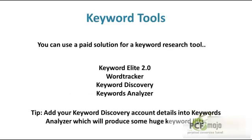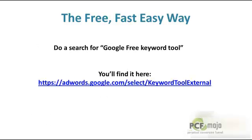Keyword tools: you can use a paid solution for keyword research, Keyword Elite 2.0, Word Tracker, Keyword Discovery, Keywords Analyzer. And I'll give you this tip: add your Keyword Discovery account details into Keywords Analyzer, which will produce some huge keyword lists. And we always love the free, fast, easy way. Do a search for Google free keyword tool, which I use constantly, and that does a great job of getting a good list of keywords quickly.